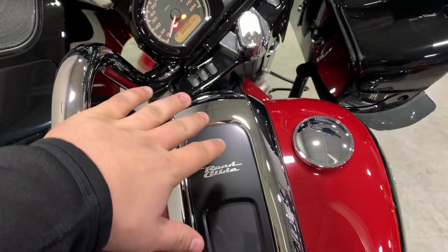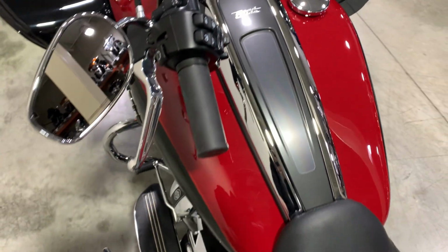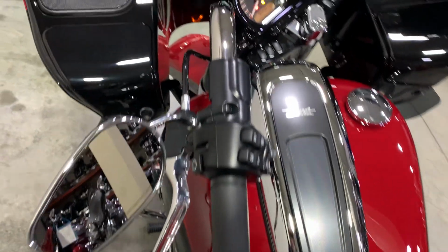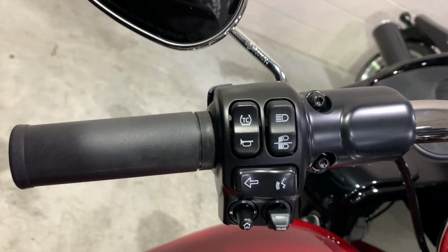As you can see, there is no longer the center fill cap. It is now a side fill cap. This particular bike has RDRS, so the traction control switch is.